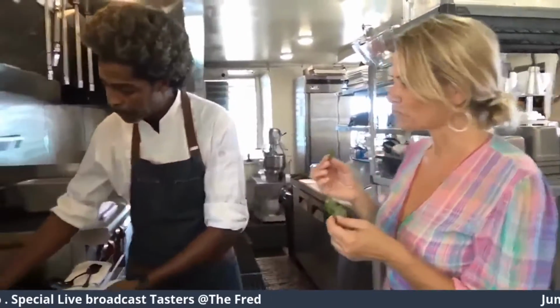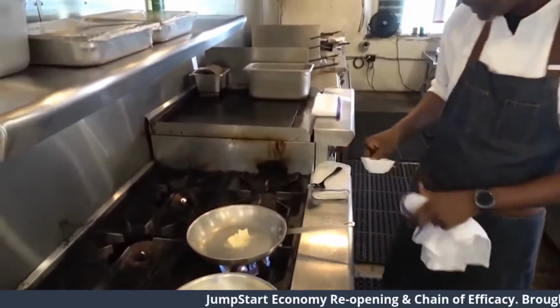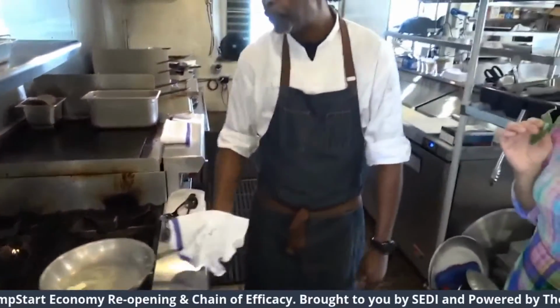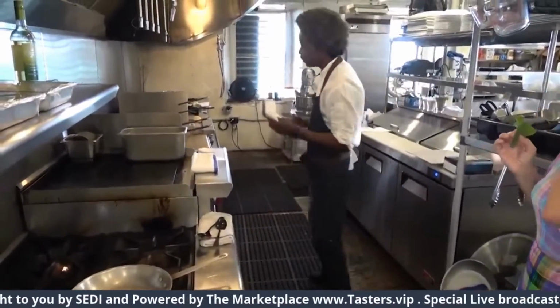Wow. This is delicious. We're going to start off with butter, and we're going to let that butter sit in there for a while, just so it gets a nice brown to it. When you brown your butter, that gives you a nice nutty flavor. So we'll let that go for a second.